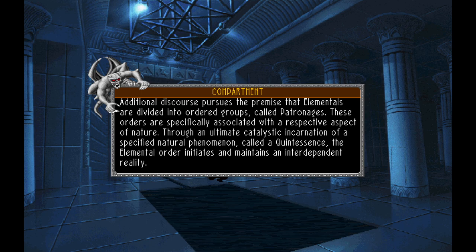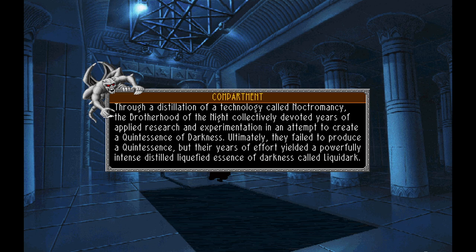Additional discourse pursues the premise that elementals are divided into ordered groups. How long did it take Peter to read through this book called Patronages? These orders are specifically associated with a respective aspect of nature that through an ultimate cataclysmic incarnation of a specified natural phenomenon called the quintessence, the elemental order initiates and maintains an interdependent reality. Through a distillation of a technology called Noctromancy, a Brotherhood of the Night collectively devoted years of applied research and experimentation in an attempt to create a quintessence of darkness. Ultimately, they failed to produce a quintessence, but their years of effort yielded a powerfully intense distilled liquefied essence of darkness called Liquidark.